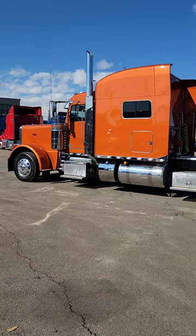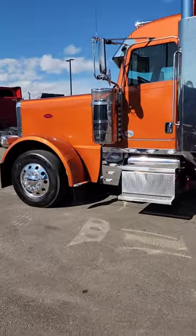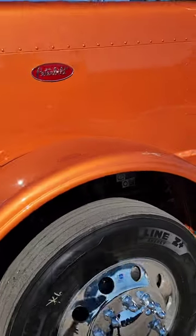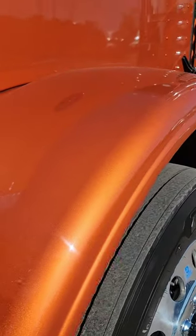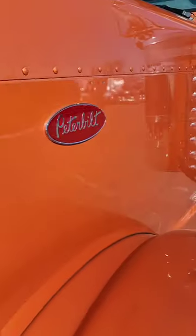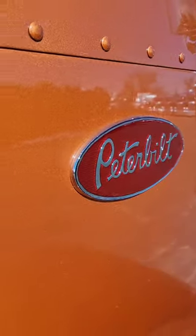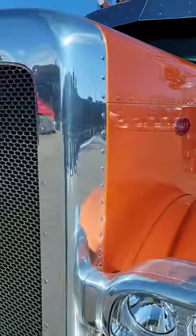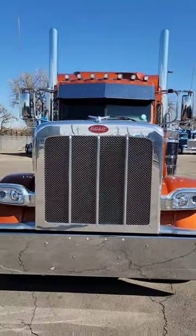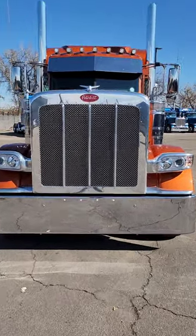Now I will say this one is a PACCAR powered truck. It's got a 510 PACCAR in it. It is golden amber. Really fantastic color. Lots of orange flake on the corners. It's a really pretty truck. Got a drop visor, some lights, Phoenix kit. Nothing too crazy. Nothing that's gonna break the bank.